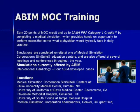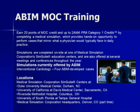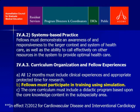And I won't go into the MOC training, but it's been, I think, a terrific opportunity for folks to be exposed to this in an environment. I think for the most part, when I've talked with my colleagues, particularly the fellows and folks that are going for their first recertification, which almost everyone is since it started in 1999, we have people in their second and third year of recertification. The participation in the MOC for interventional cardiology has really been terrific. I think the fact that it's 20 of the 100 points also makes it useful because it's a very efficient way to get there for folks.